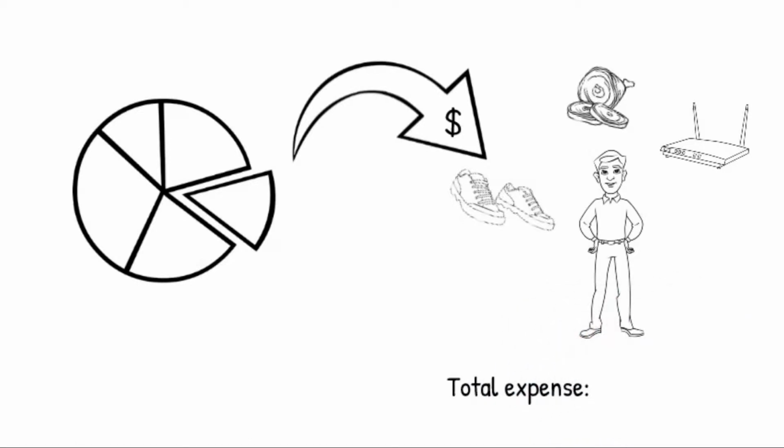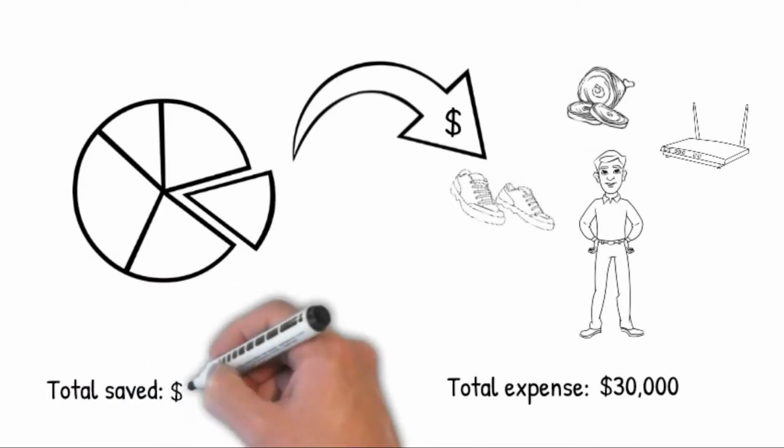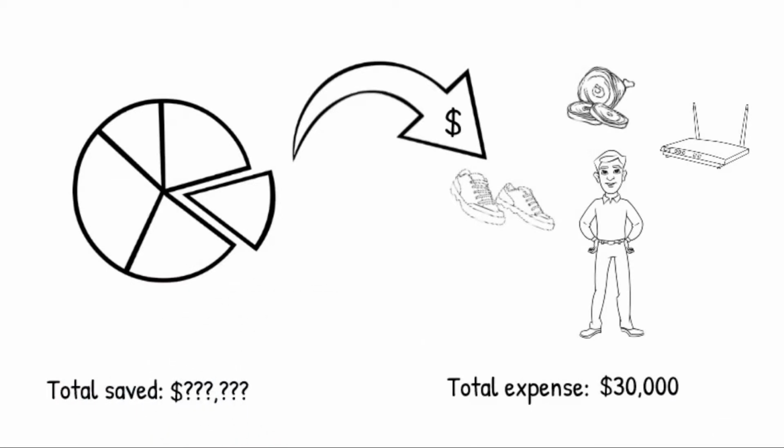So let's say that you found you need $30,000 to maintain your current standard of living. How much do you need to have saved? Well, there's been a ton of studies on safe withdrawal rates or maximum withdrawal rates, but for this example, I'm just simply going to stick with the 4% rule. I highly recommend that you work with your financial planner on your specific situation, as nothing is guaranteed.